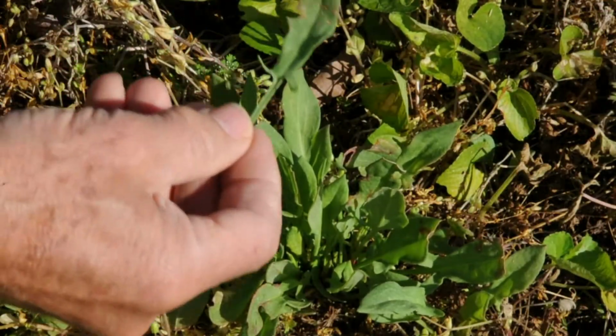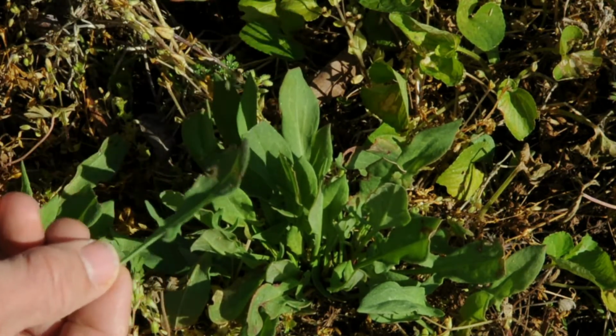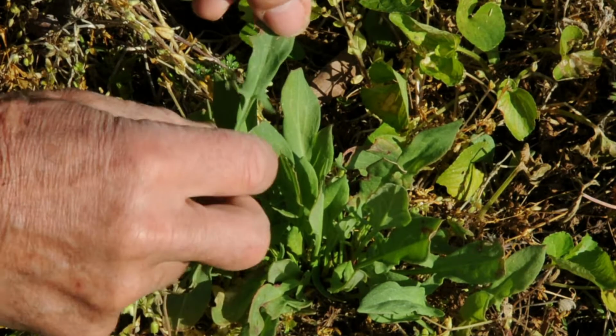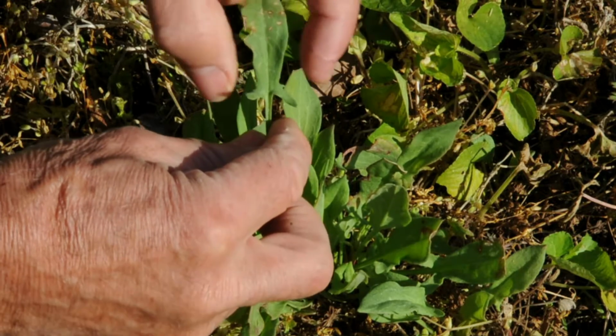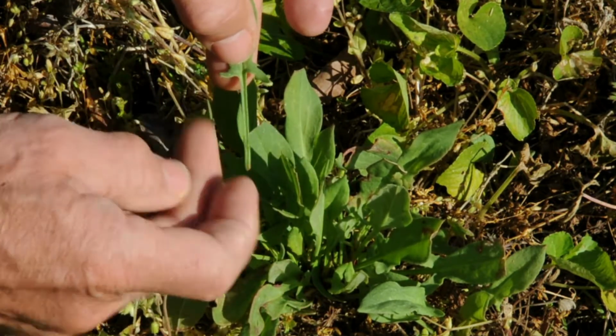So this next plant that I want to show you is called sheep sorrel. It's related to the wood sorrel, but the leaves are a lot different. Probably the easiest way to identify this plant is the leaves are shaped like an arrowhead, and they have these two little wings on each side.